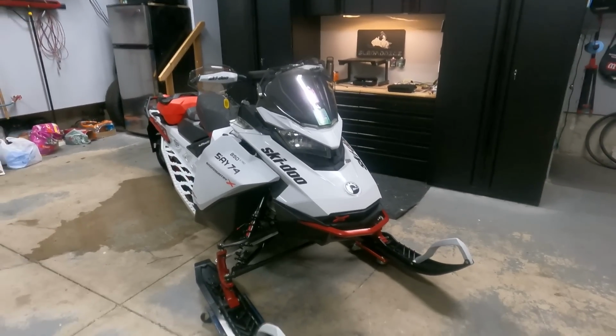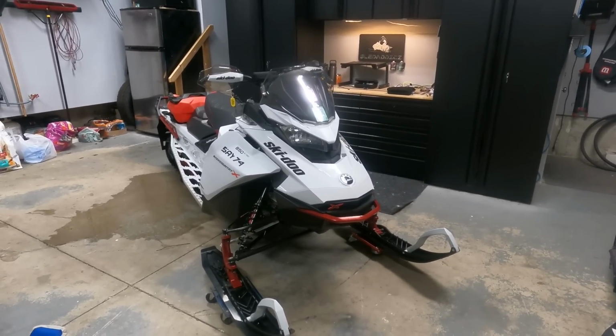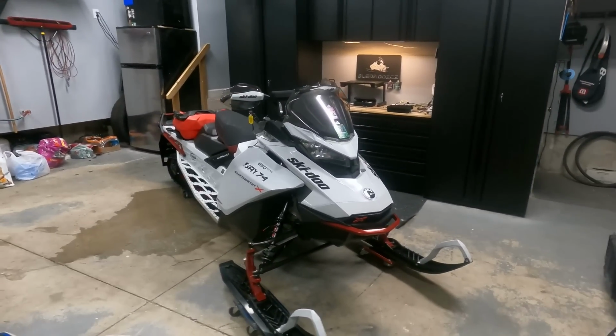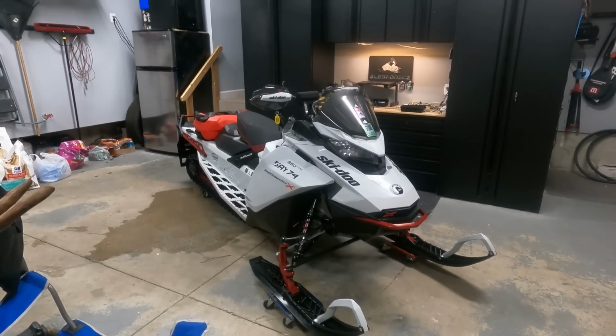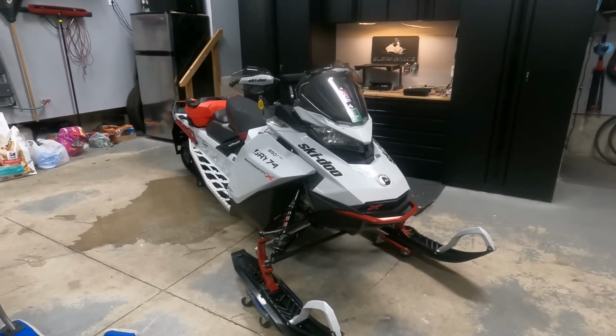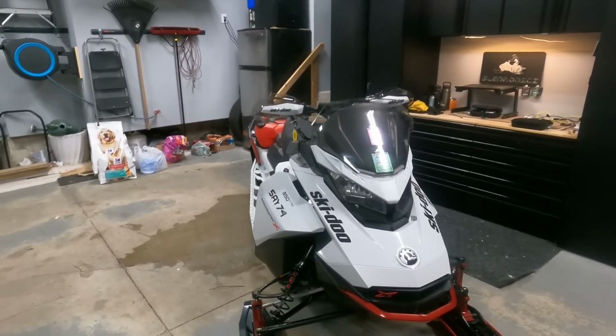I'm sure it'll plow through deeper snow and powder pretty well, especially in comparison to what we're used to with our trail sleds with the 137. So it'll be cool to compare these two this year. And I'll definitely talk a little bit too about the Mach.